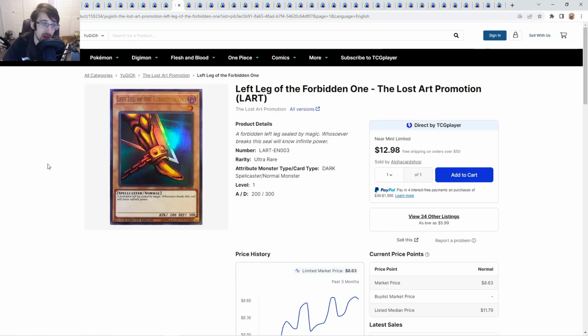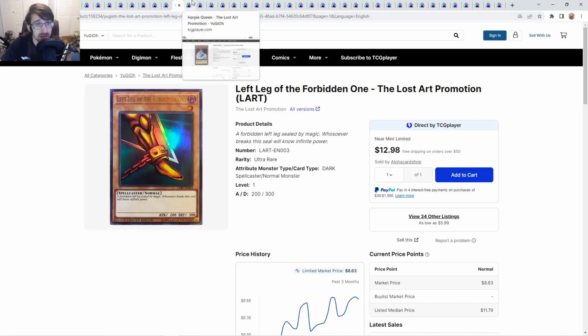If you don't have a set of Lost Arts, definitely go ahead right now, pause the video, go get yourself a set of Lost Arts, because this will be a collector set, aka item. In the long run, if you actually want to get multiple, the more the merrier, honestly.